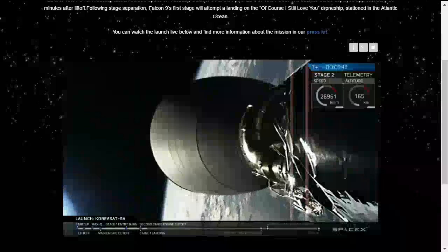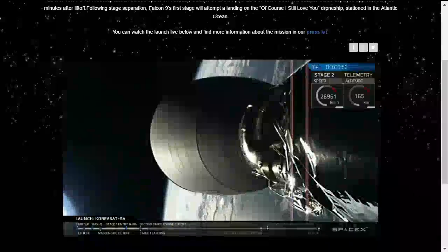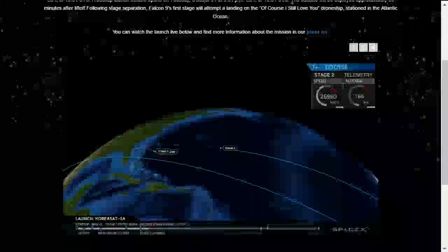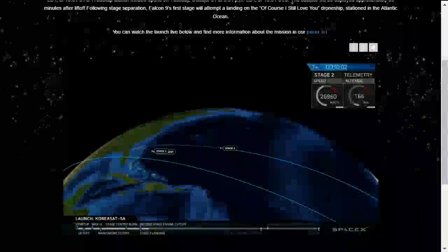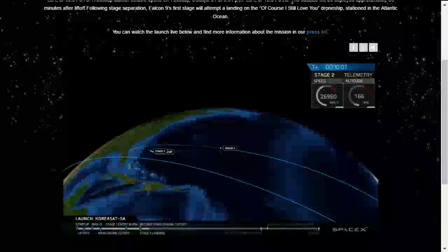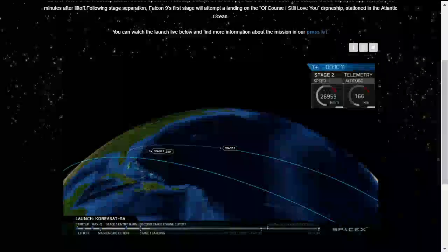This is recovery. Stage one has landed. Recovery operators are going to set. And we have confirmation from recovery operators that stage one has landed. We don't have any images and footage to share with you. Oh, there's an image right now. A little toasty, but stage one is certainly still intact on the drone ship.